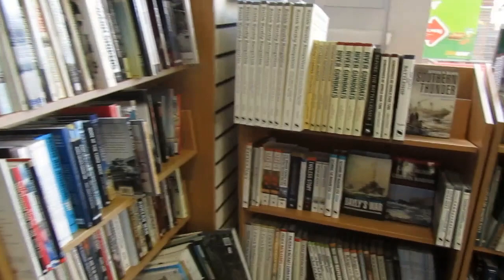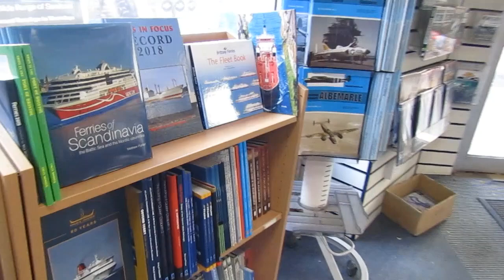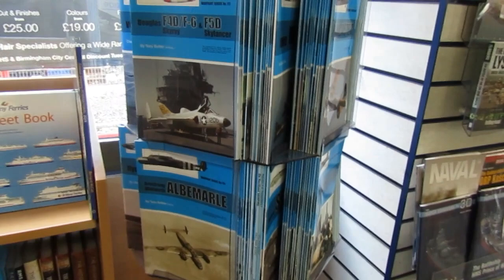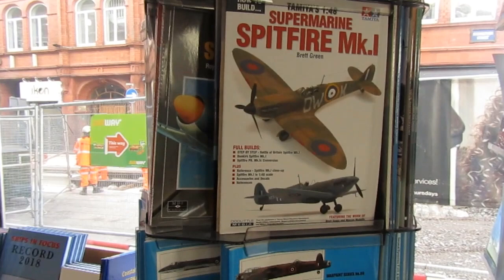This section here is all about maritime, so we've got not just ocean liners, but also, as you can see, battleships, destroyers, even the ferries are represented here. Then we have a section of the reference books for us modellers, where we can try and represent various aircraft, having the various markings. Up there we've got the Tamiya, how to build Mark 1 Spitfire.